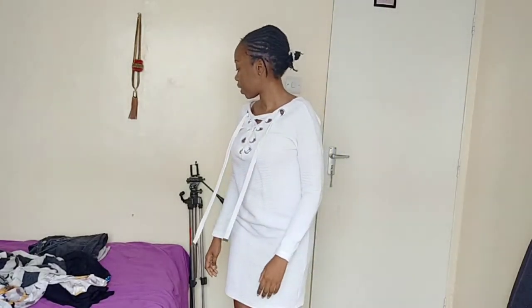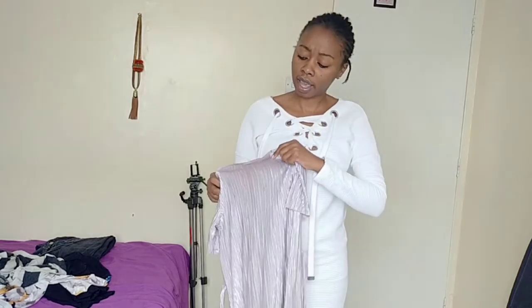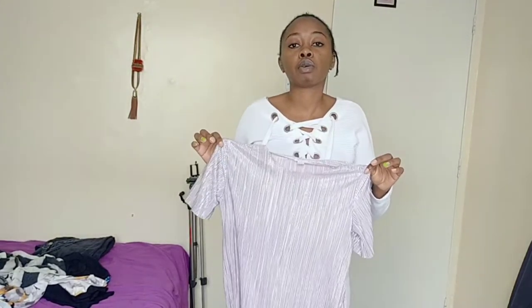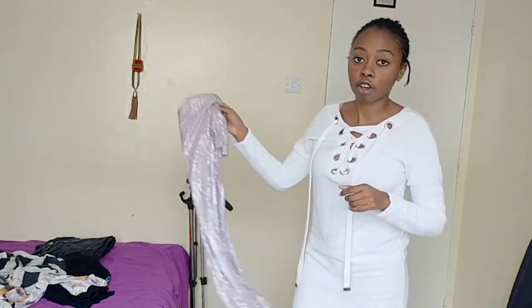So the next piece I have, guys, is this dress. I already wore this dress out, and I wore it with foundation, so it has some foundation here. Don't mind, I need to wash it, but this is how the dress looks. This will look good on a night out. You go for a night out and you don't want something so tight, but you look at this and you see a night out, maybe dinner or something. So let's try it on, guys.